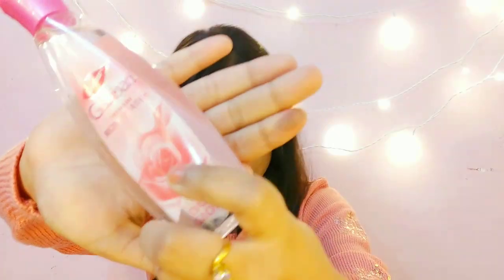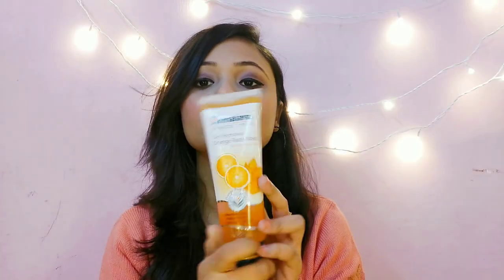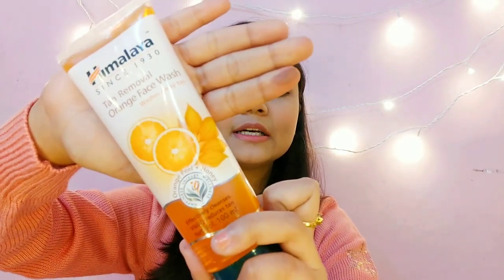DABUR Gulabari Rose Water. This retails for rupees 45 for 120 ml of product. Wow, that's great. This is a natural skin toner and it also refreshes your skin and gives you a cooling sensation also.